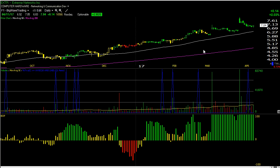EXTR is technically a CanSlim quality stock, and you can tell by the previous uptrend that clearly earnings and sales are doing quite well. Previous resistance becomes support right here, as you can see with my crappy trend line. The previous resistance has now become support.